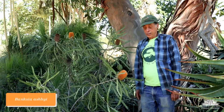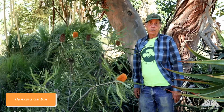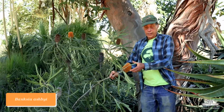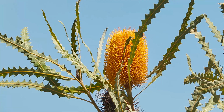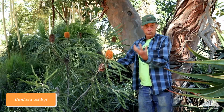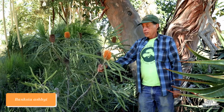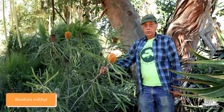Here we have a plant in the Protea family from Australia. This is Banksia ashbyi. Banksia is a large genus occurring throughout Australia, and they oftentimes have wonderful leaves that look like they were made by a dressmaker with a pair of pinking shears, and then these wonderful clusters of flowers. So this is not a flower, that is a cluster of many, many flowers in a head. And each one has a long curving style that sticks out that gives it this fuzzy look, and they're quite long lasting, actually very popular as cut flowers. This one's Banksia ashbyi.